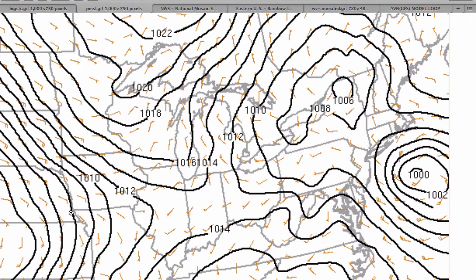And then we have another area of low pressure developing out here in the plains that will create some significant problems for the northern Mid-Atlantic and really all of the East Coast for much of next week.